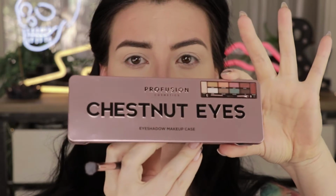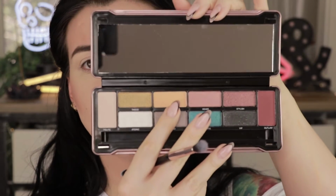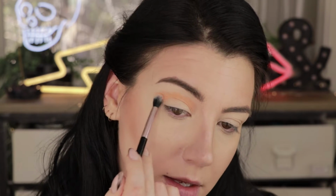So I'm gonna start with the Chestnut Eyes palette, and I'm going to just use the shade New Wave right here as a transition, doing that on the fluffy brush that came in the palette. Okay, so far we have decent pigment. The brush is definitely decent as well. Don't hate that brush at all, considering that it's a brush that came in any palette, never mind one that's $5. Just blending the edge of that with a Sigma E40.